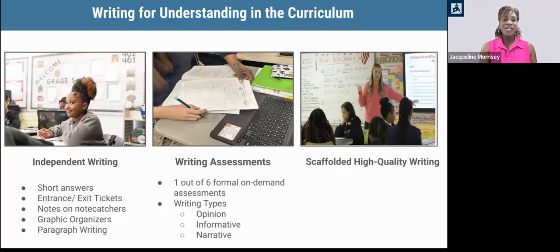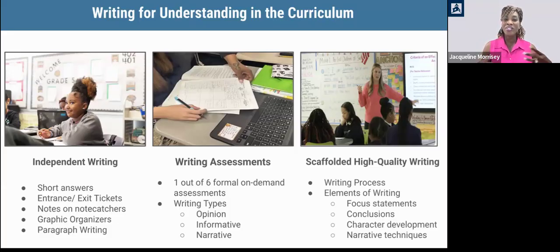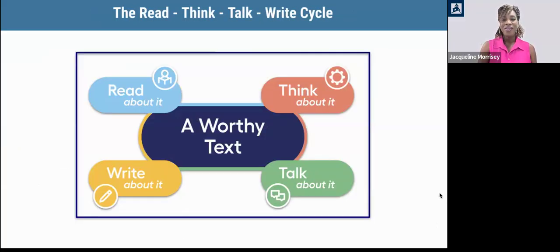And then last but certainly not least, there are scaffolded high quality writing tasks. Here is where we come into play because the teachers are guiding the students throughout that writing process that we talked about the last time. We are working with our students on things like creating focus statements and openings and closing conclusions. They're really helping them, supporting them with character development and other techniques as they're working their way throughout the writing process.